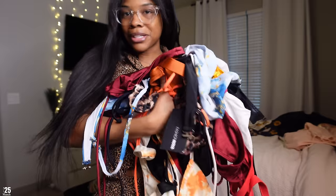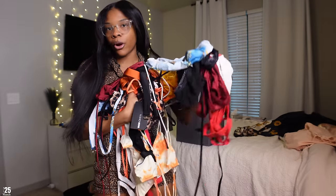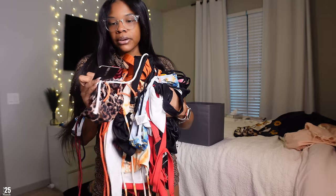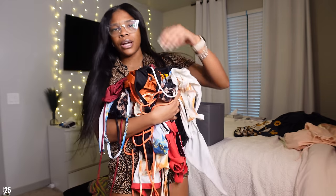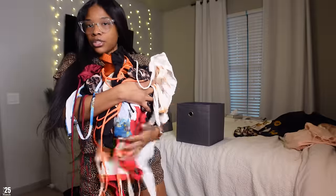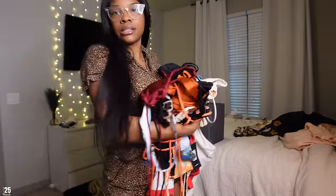These are all the swimsuits that I either can't fit, don't want, or already wore. Got pictures in them on Instagram, and some of them still got tags. I'm gonna see if Plato's Closet accepts swimsuits or not. I can't remember. If not, I'm just gonna throw them away, or I may just try to donate them or something. I don't know. But these are all the ones that I am getting rid of.